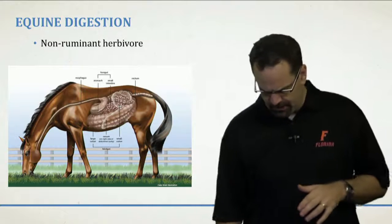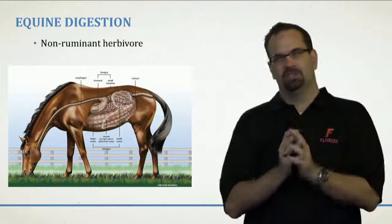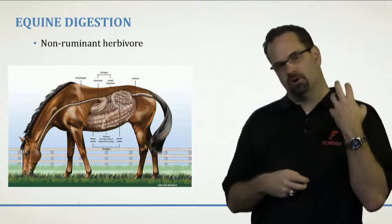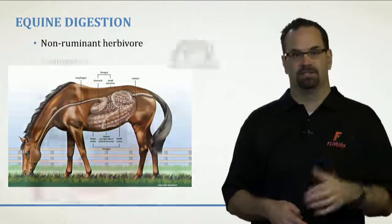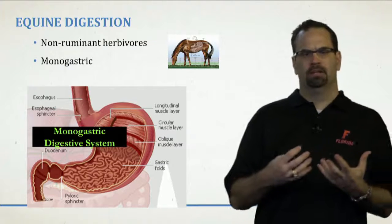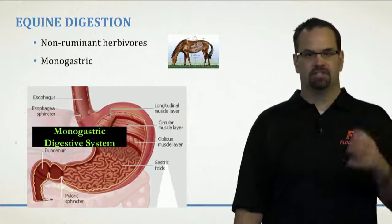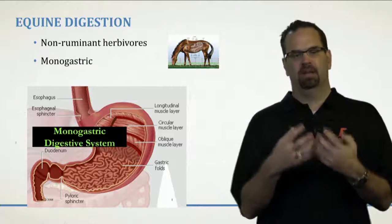So for this lecture right now, we're just going to talk some basic anatomy of the horse digestive system. I think that will help you understand how they digest these nutrients and why we feed them what we do. So horses are non-ruminant herbivores. Herbivores eat plant material, and that's what we feed them. Now, a ruminant is what we call cows and sheep and other livestock species like that, where they actually have the stomach, and in cows, they have 4 chambers to their stomach, and that's where they ruminate and break down the plant material.